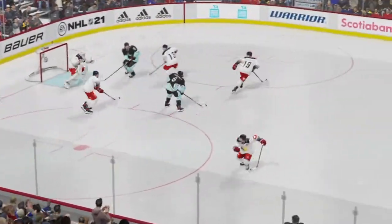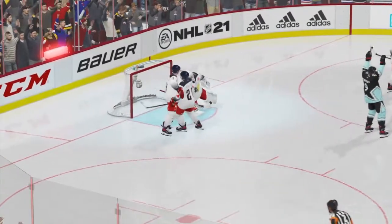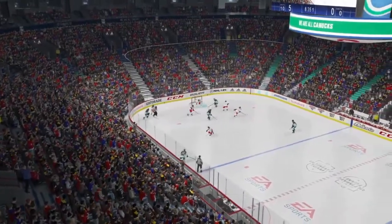You've got to get rid of that puck in a hurry from that spot on the ice. You're in the high slot. You're open. But you know everybody's converging on you.